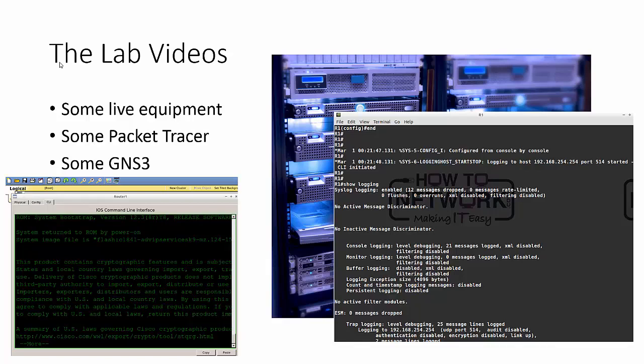Here's a screenshot of a Packet Tracer screen for a router, and here's a screenshot of, I think this is GNS3 or my virtual machine running GNS3. I don't have a screenshot of the live racks, but it's pretty much similar to the one with the black background and the white text.